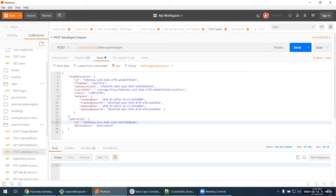I want to mention that I'm going to make this demo on my local environment, as we don't have the integration of this export process in UI, and as we don't have access to the file system on remote environments. So let's start. I already prepared some data.